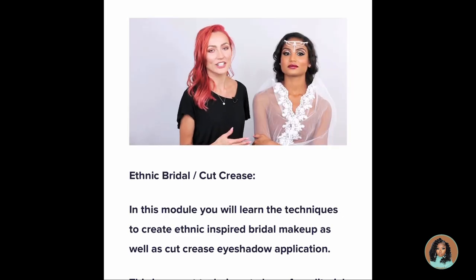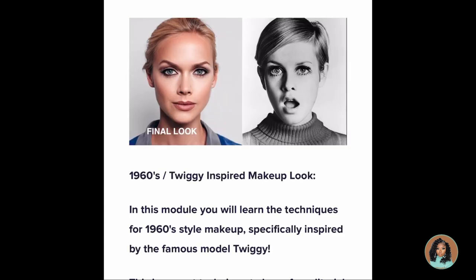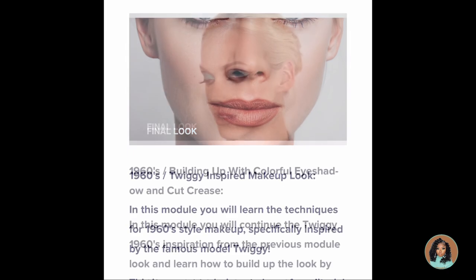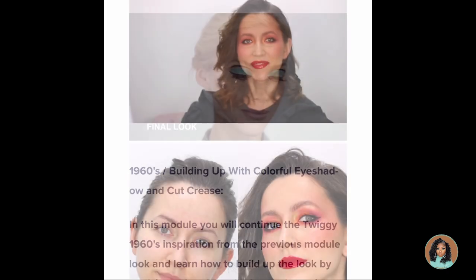So I'm gonna take some of the things that I learned throughout the course and apply it to the makeup look we're gonna do today. I saw this Twiggy inspired look on the makeup course, but I wanted to add more, so I went on Google and found a picture with Twiggy and this flower on her eye. So I was like, yeah, let's do that. So let's get started. Okay, y'all, so I'm gonna go ahead and do my eyebrows.